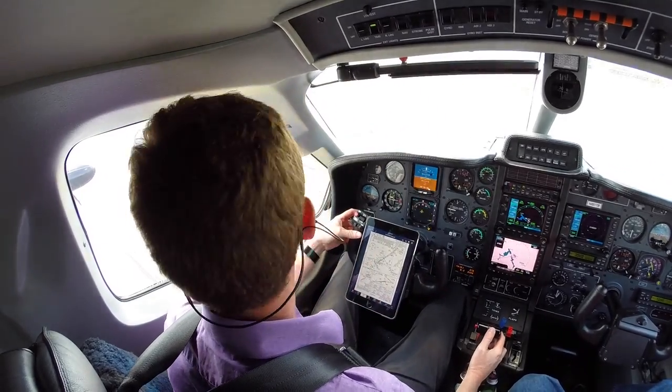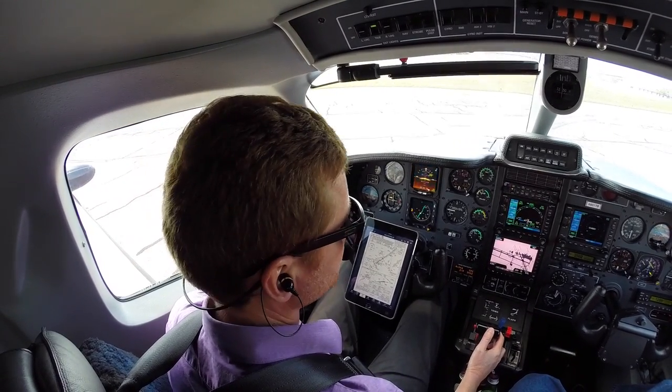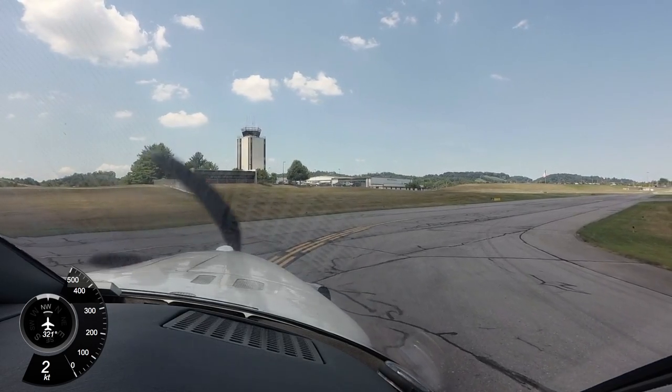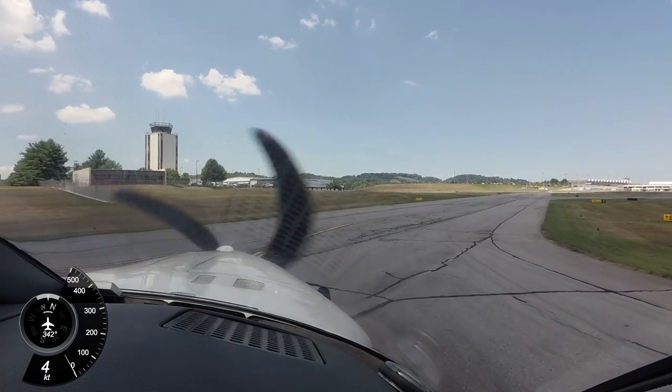Tri-City Ground, good afternoon, November 851 Tango Bravo, clearing 2-3 on Yankee, need to go over to the FBO. TBM 1 Tango Bravo, Tri-City Ground, taxi Alpha to the north ramp, cross runway 27 at Alpha. Roger, Alpha, cross 27 to the north ramp, 851 Tango Bravo, thanks.